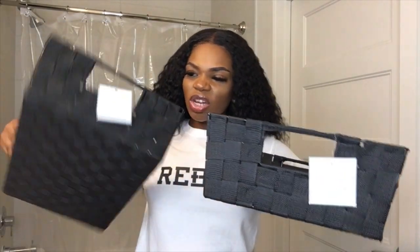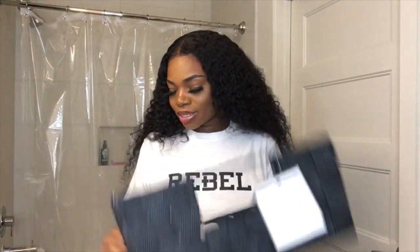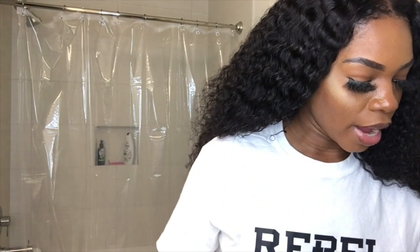I also got these two little, what are these called? Oh, storage bins. I also got these storage bins to put under my sink so I can separate my hair products and my cleaning products and stuff or whatever I put under there. So yeah, I got these from Five Below. I got a couple of things now.